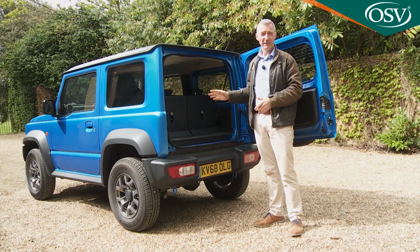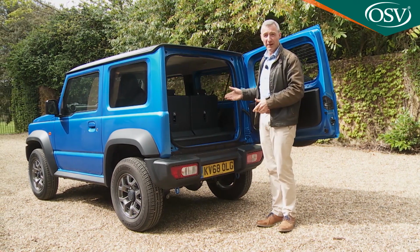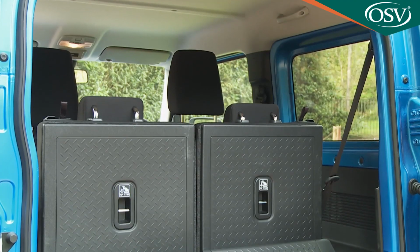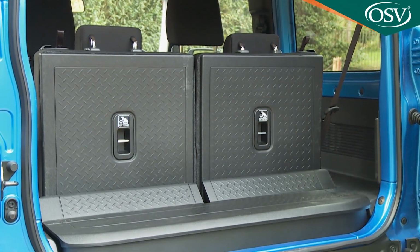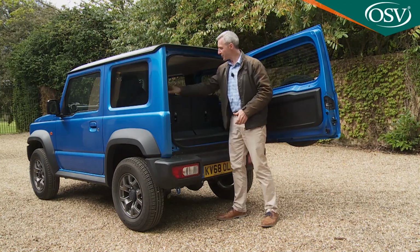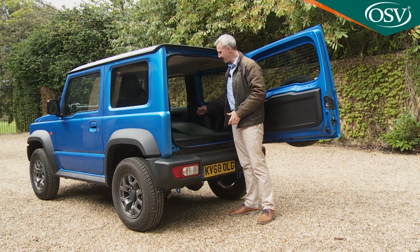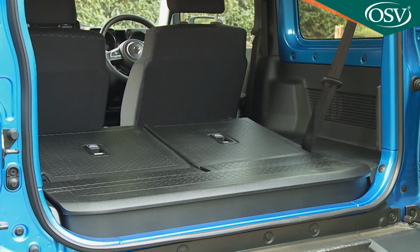There's just 85 litres of space on offer, although being able to reset the 50-50 split rear seat backrests into a more vertical position certainly helps free up a few extra inches. Push them forward completely and a decent 377 litre capacity is opened up.